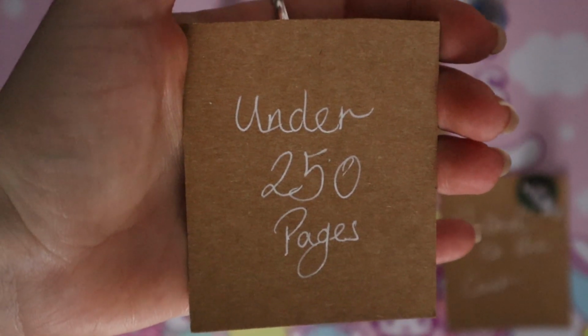Under 250 pages. Well, I don't know what's happening because we still haven't had our reroll yet, but this prompt is under 250 pages, so this TBR is weirdly nice. I'm gonna say that while touching wood because we all know it could change. But for this one I've actually gone with Agatha Christie's The Body in the Library, which is the 2nd book in the Miss Marple series.